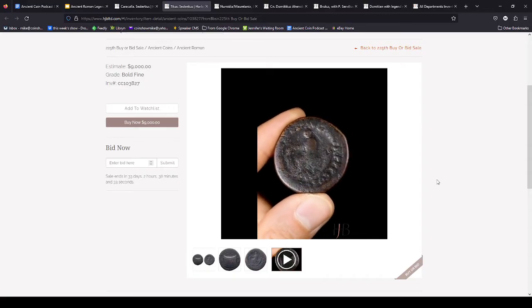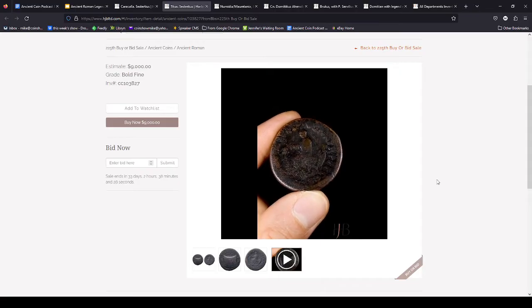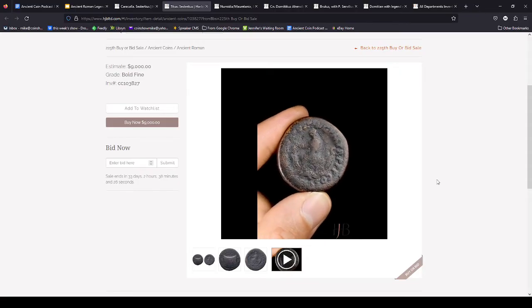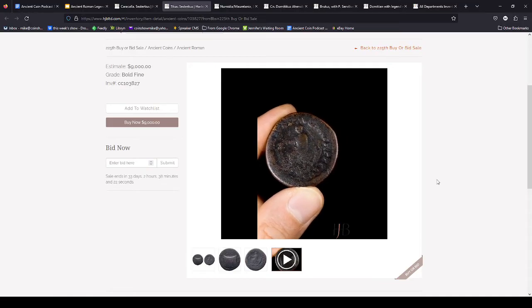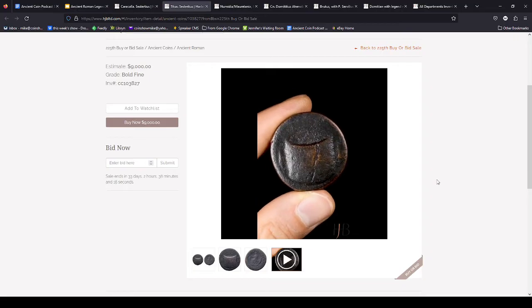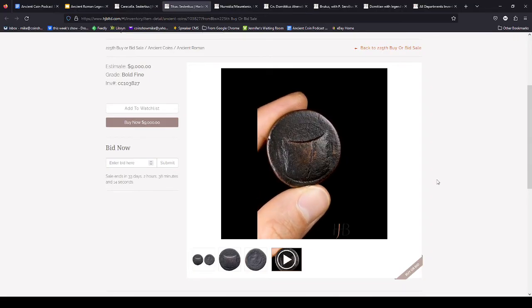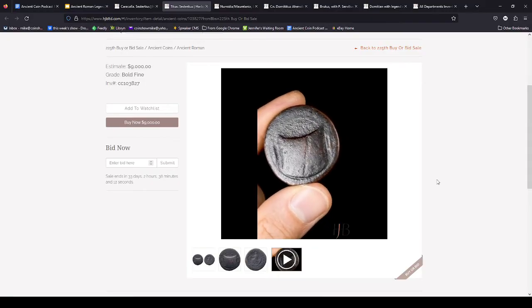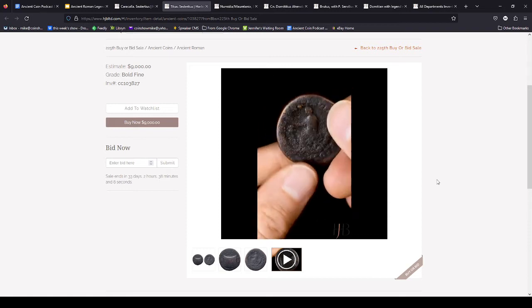You're going to be looking at a minimum of $50,000 to $80,000 hammer for nice ones and up. So this is a rare opportunity for somebody to own a Colosseum Sesterce for under $10,000. It's pretty cool. We can't all afford to have the best. And yes, $9,000 is still a lot of money. Maybe this ends up going for $7,000 or $6,000.